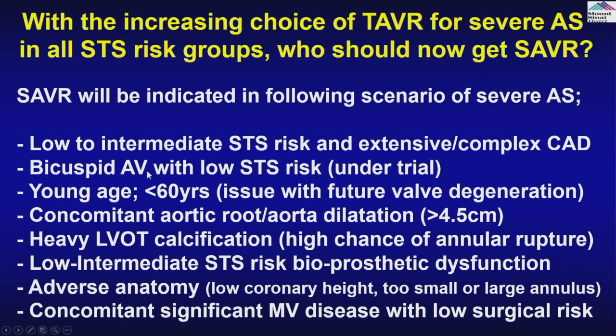And bicuspid AV with low STS risk, because right now bicuspid AV is in the registry and a trial, and has not been FDA approved yet. Young age with the issue of future valve degeneration, but if you see concomitant aortic root dilation that needs aortic root surgery, that patient should go for surgery.